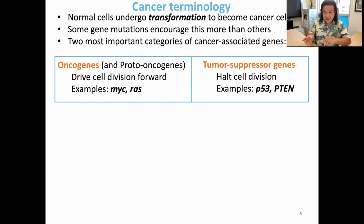On the flip side, we must also have genes whose proteins function to put the brakes on improper cell cycle progression, right? These would be what we call tumor suppressor genes. They halt cell division. Examples of these TSGs, or tumor suppressor genes, are genes like P53 or PTEN.